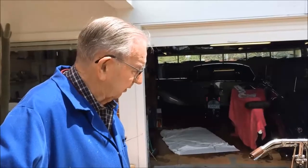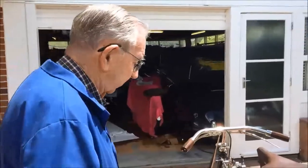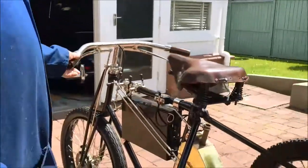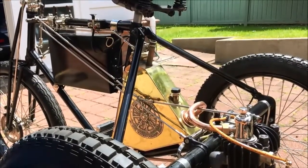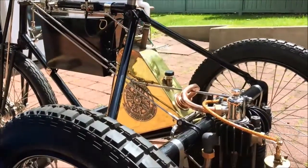Did we talk about the surface carburetor? No. The surface carburetor is a very interesting device, and again, it was very experimental. It was necessary, of course, to have fuel vapor going to the engine, and carburetors, as were used a little bit later on, were almost unknown.